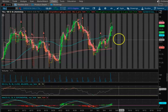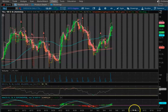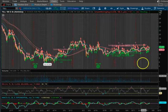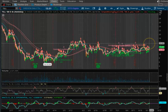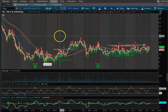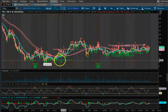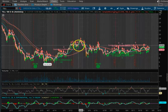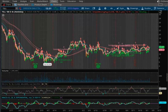And so this one here, the big level for it is $14. If it can get above $14, then that would show some strength. But again, it's all dependent on Tesla, so it all depends on what Tesla does. And as you see here, we've tried to break out several times, one, two, three, four, five times that the Golden Cross breakout has happened, and then we just keep getting suppressed and pushed down. So we're hoping that we can start making some momentum and push it up higher here.